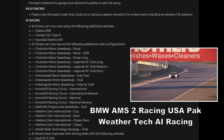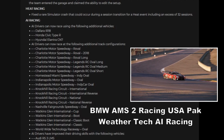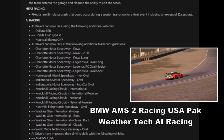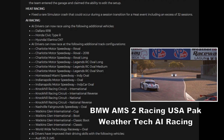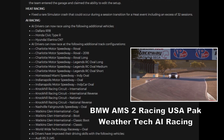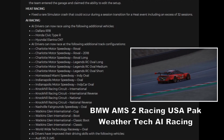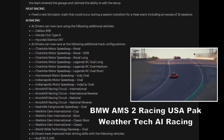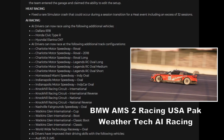Now you'll notice that these three particular vehicles are it. There is not one single legacy vehicle that they have added to the AI module. All that they're doing is attempting to force the membership to spend money.